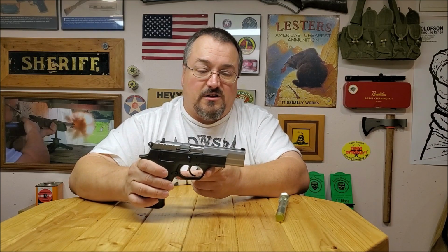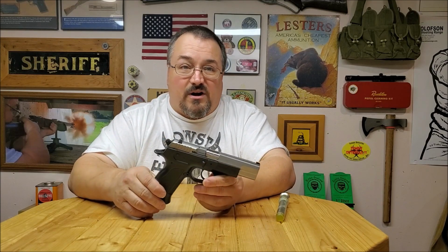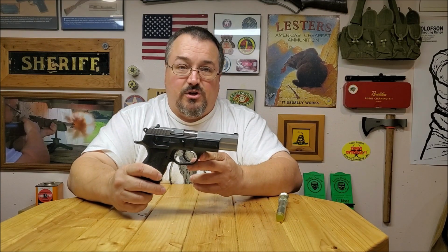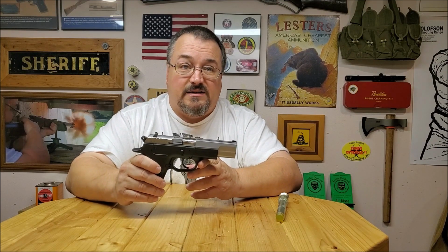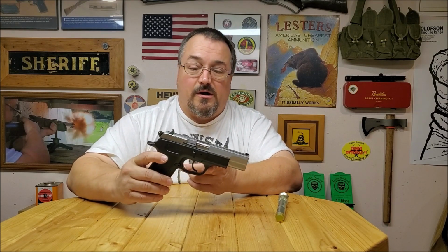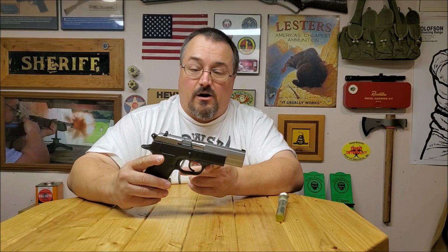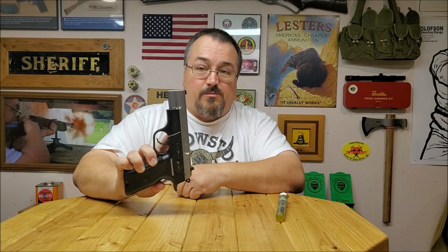It functioned flawlessly. I didn't have any issues with it. The sights were right on, right out of the box. Accuracy was good. I didn't get to put it on paper. The range was fairly full that day, but I did get to shoot it at steel. And I was hitting the steel on a regular basis at over 10 yards. And it just ran. Really, really impressive little gun.